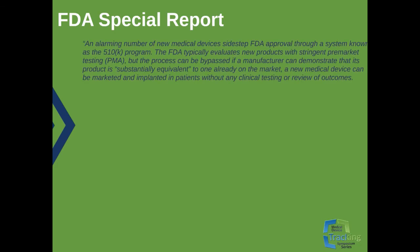An alarming number of new medical devices gained FDA approval through a system known as the 510(k) program. The FDA typically evaluates new products with stringent pre-market testing through the PMA program. This process can be bypassed if a manufacturer can demonstrate that its product is substantially equivalent to one already on the market. Under the current 510(k) program, a new medical device can be marketed and implanted in patients without any clinical testing or reviews of outcomes.